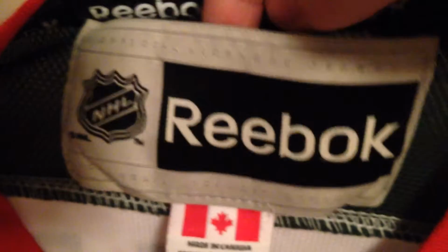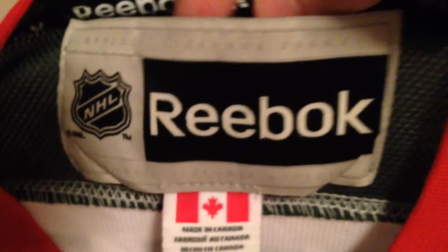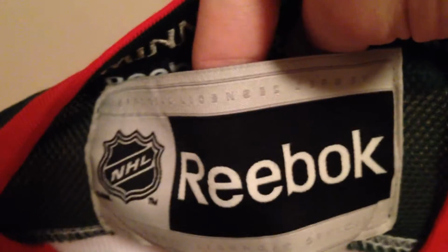But as you can see, they didn't really do a good job stitching this tag on. Because as you can see, this tag is clearly not supposed to be up like that. So you can easily get under it and stuff, but it's not fully pressed down. But that's besides the point. And again, that's just another thing that you get with these cheap knockoff jerseys. So yeah. Alright, so last but not least, let's move on to the backs of these.